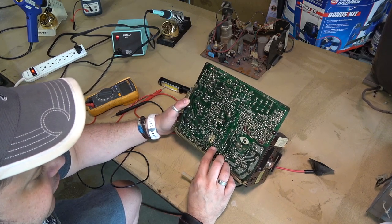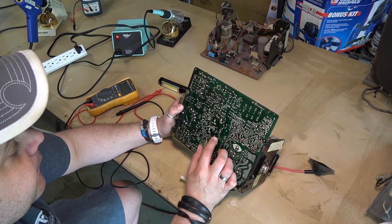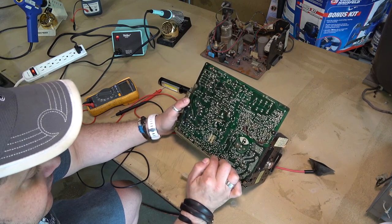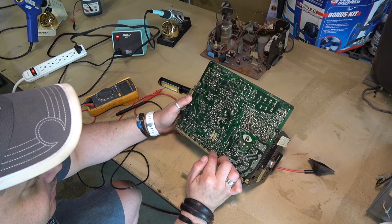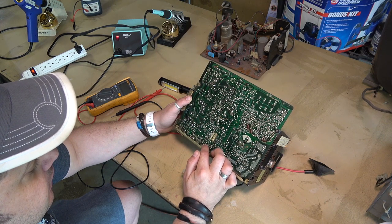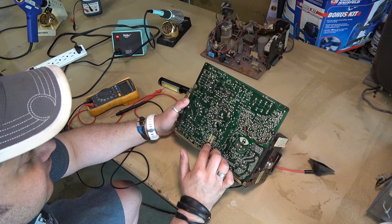So we basically reflowed all the solder in the 400 area, the 500 area, and I remember reflowing these pots down here. I don't really see any opportunity over here to bridge solder. No, I don't. Let's just take a look here.